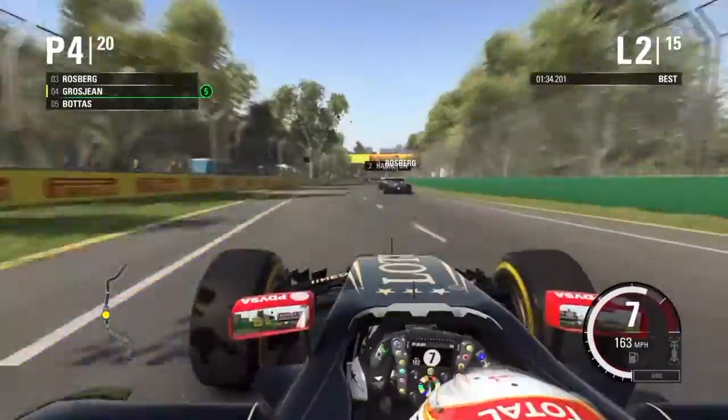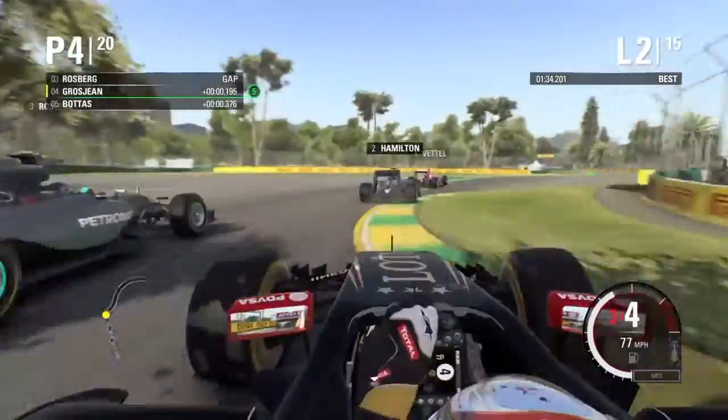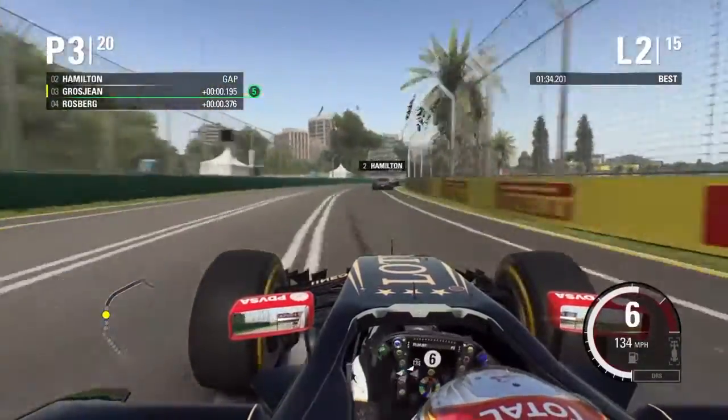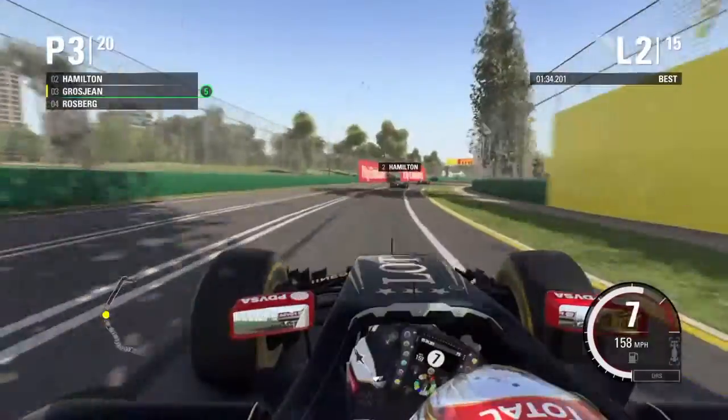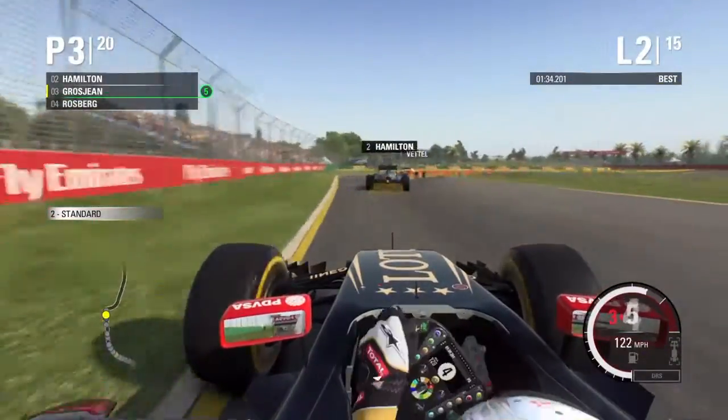And look at this, Rosberg. I think Vettel and Hamilton are battling out like crazy. We're just going to put it up in there. We're not going to mess around. We're up into P3. Can you believe that? This is really good stuff. So I think Hamilton and Vettel are just going to walk away into the distance, to be honest.